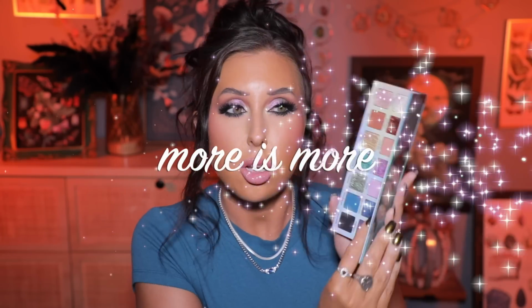Overall, I'm so happy with my purchase of this collection. I haven't got a full review on it yet. I haven't used every shade of the palette, anything like that, but I did want to go ahead and show you. That's what this haul is about. It's all about just talking about makeup, because we love makeup and we talk about it a lot, but more is more. So let's talk about it more.